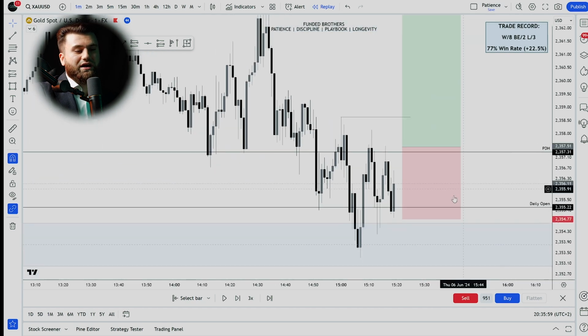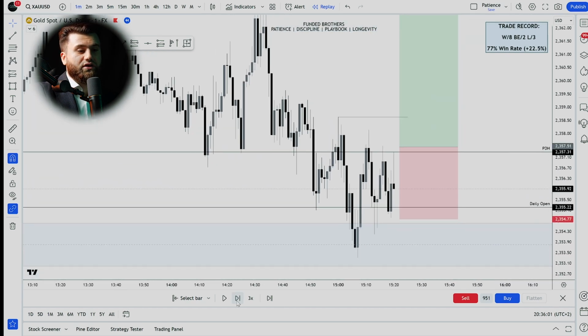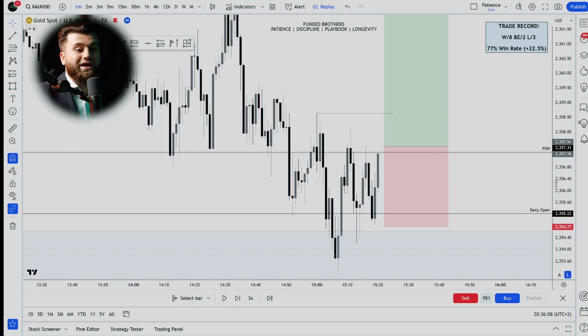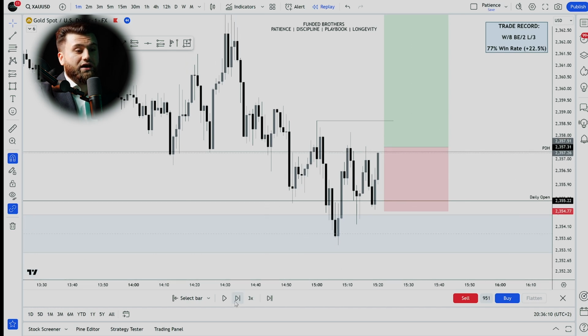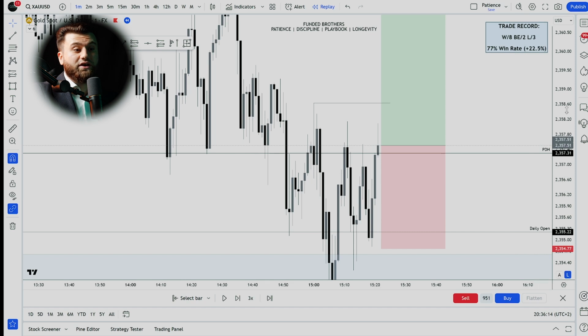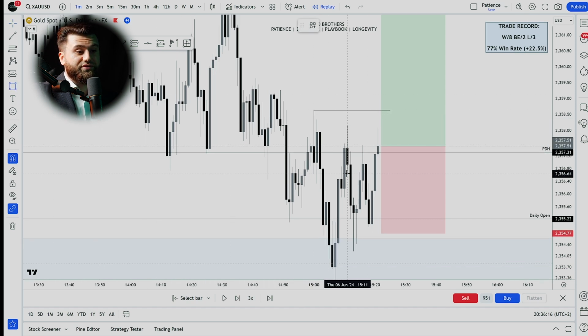So now I'm still waiting for confirmations, and now I'm seeing that first 1 minute candles closing super strong, you know, right at the previous daily high. And now I wait a little bit more. Why? Why did I wait a little bit more? Because of this thing right here.